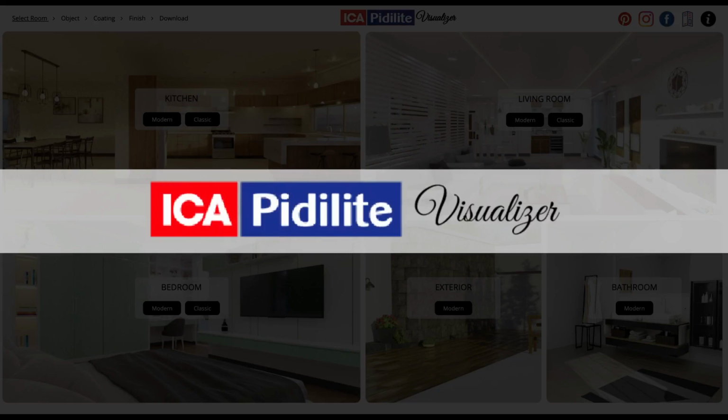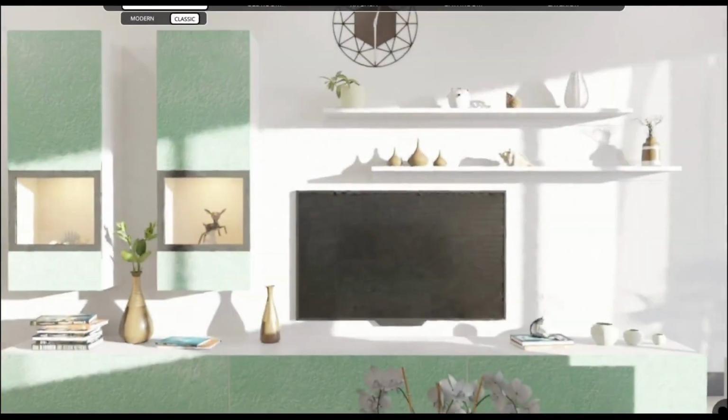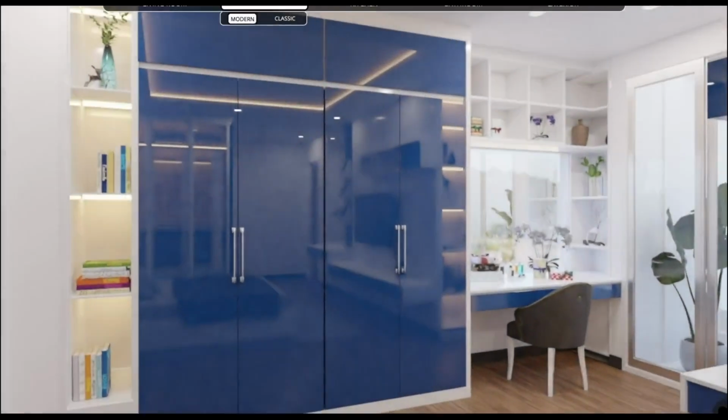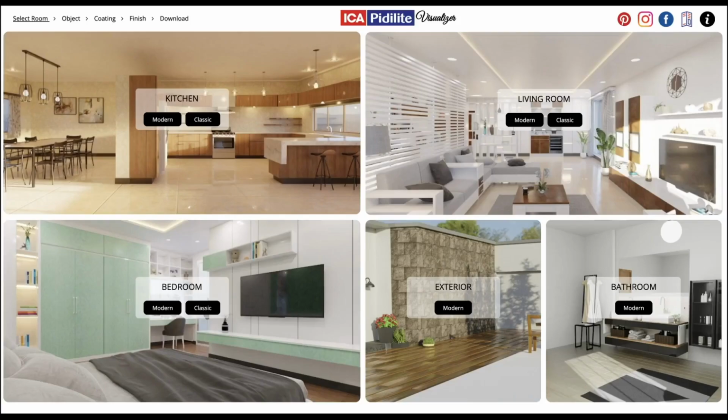Welcome to the ICA Pidilite Visualizer, an intelligent and innovative showcase of premium Italian wood finishes in concept rooms and furniture objects of your choice. A wide range of furniture and wooden application areas such as the kitchen cabinet, TV unit, wardrobes, vanity cabinets, etc. are available in the Visualizer in concept rooms.